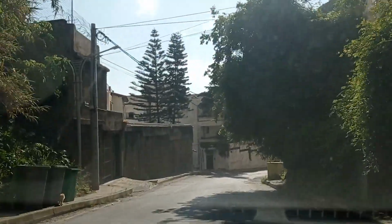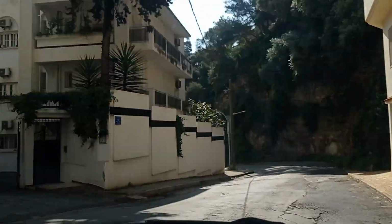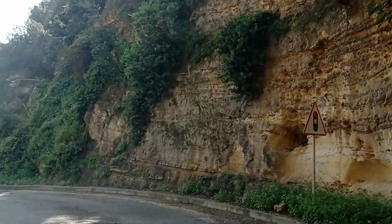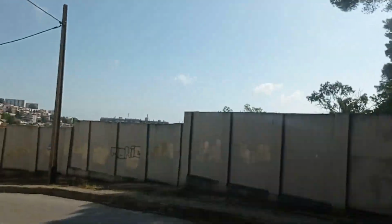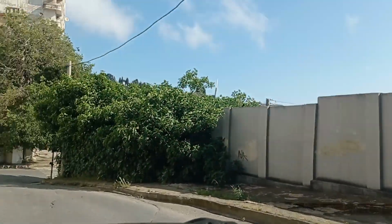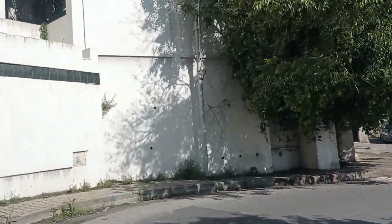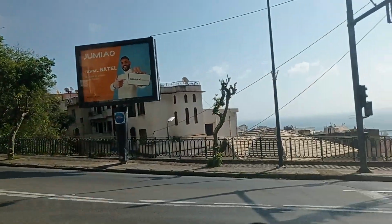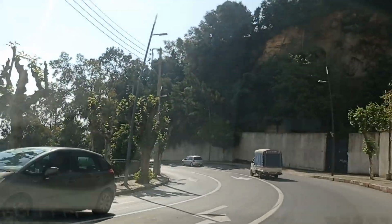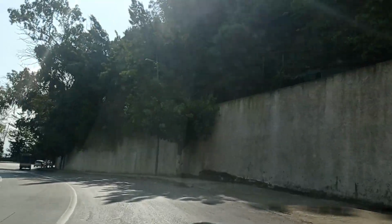And I grew up in a neighborhood not very far from here, central Algiers, and this is the type of vegetation that we used to have in our gardens, in our backyards. I enjoy greenery. Now we're going to enter the Bougara Boulevard. I hope that my phone doesn't overheat.